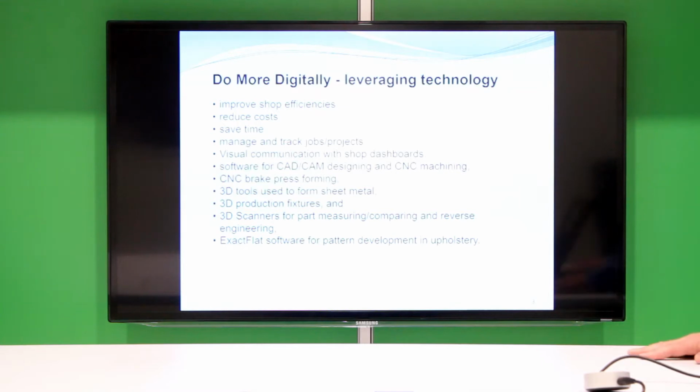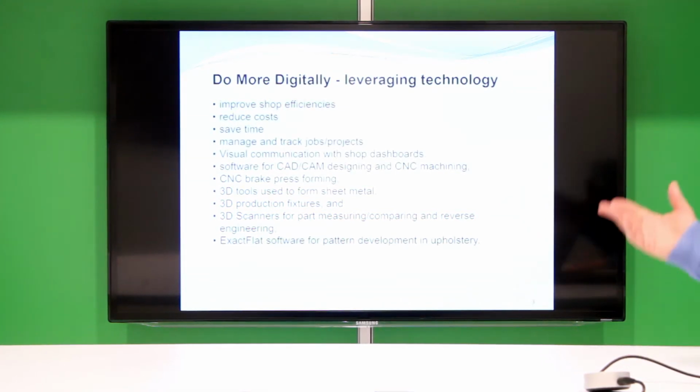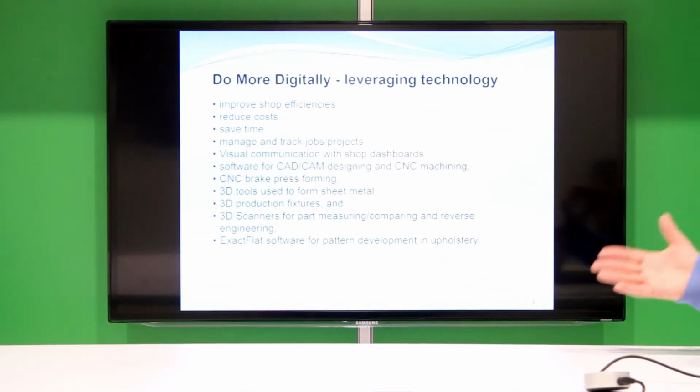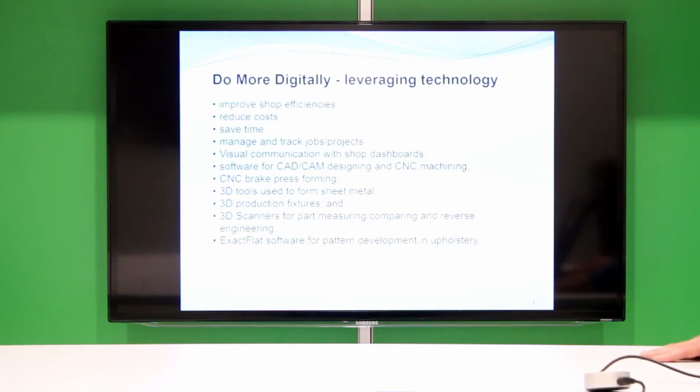We'll talk a little bit about 3D printed tools for sheet metal and different uses of 3D printing. We're also going to talk about our experience with ExactFlat, which is software that we use to develop patterns in our upholstery area, and our 3D scanner is also associated with that, and we'll go into a little bit of detail on that.